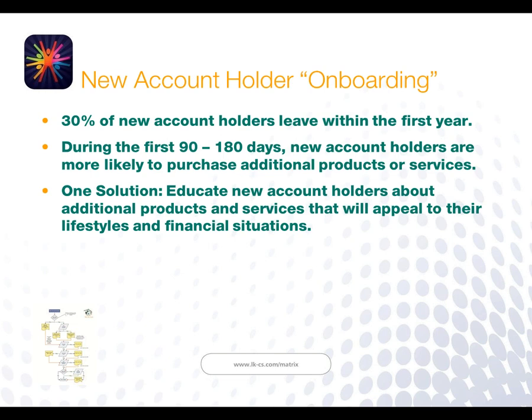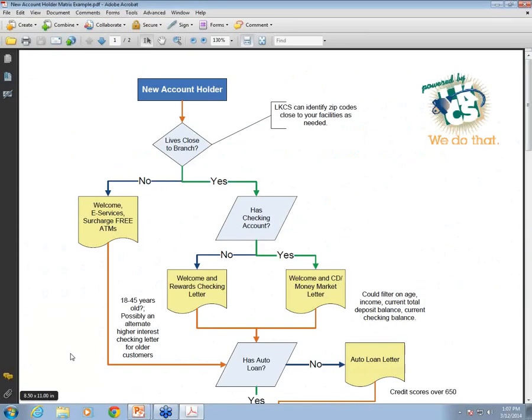So one of the solutions is to educate those new account holders on our additional products and services that are going to appeal to their lifestyle. So a sample of what this matrix could look like is one we're going to start, and we're going to monitor and see whenever you get a new account holder to your institution. All right, in this example, we're going to look at that first month and see, do they live close to our branch? If they do not live close to that branch, we're going to go ahead and let them know, welcome. Here's how you can communicate with us electronically. Here's our e-services, our surcharge-free ATMs that aren't in the area, etc. If they do live close to our branch, we're going to let them know about our checking account solution if they don't have one. All right.